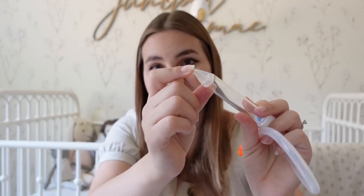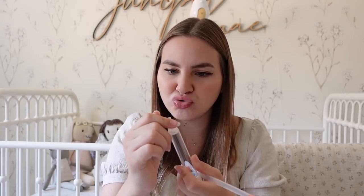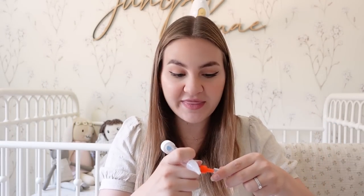And the tip is also flexible. It's silicone. It's a very structured silicone, so it's not too crazy flexible, but it's the perfect amount for getting in there and getting around. You can also pop the mouthpiece off if that grosses you out to suck it out with your mouth, and you can attach this to a breast pump. I believe it'll work with any breast pump. I know for sure it works with the LV one that I just talked about.